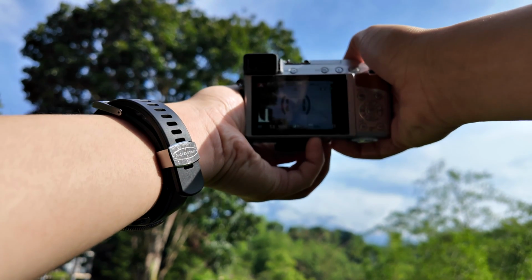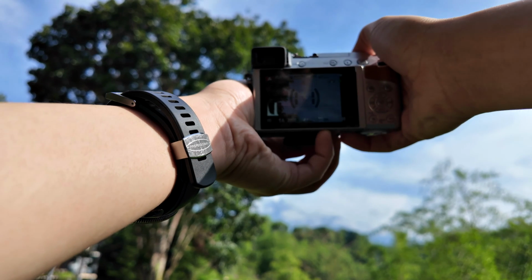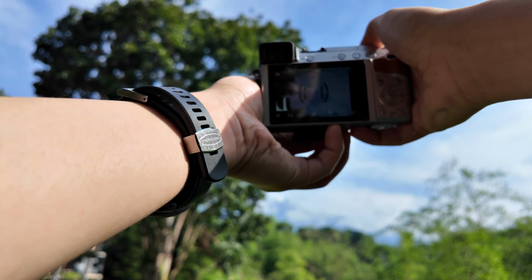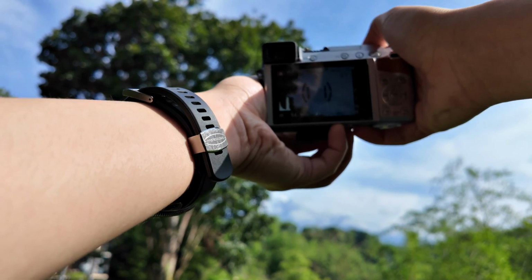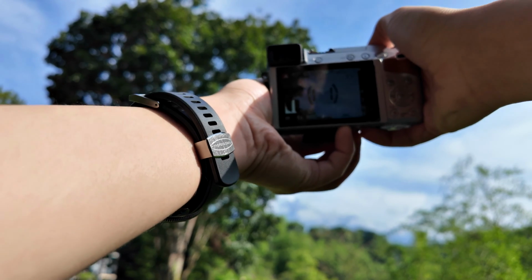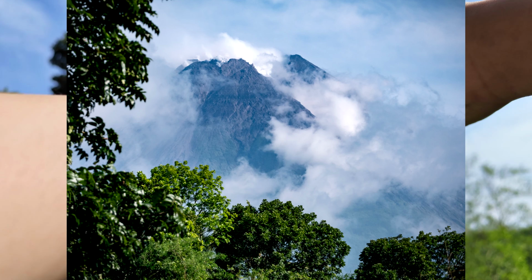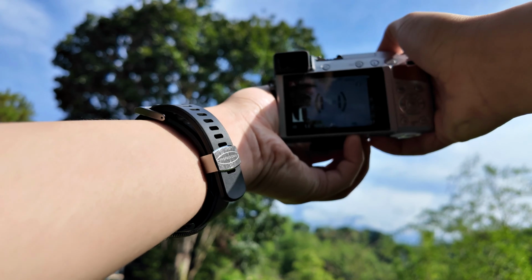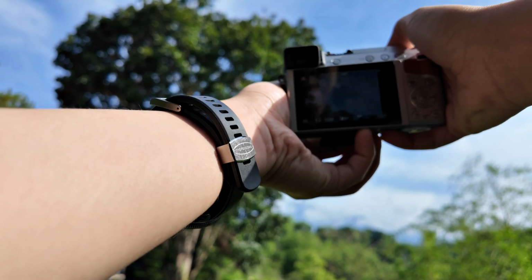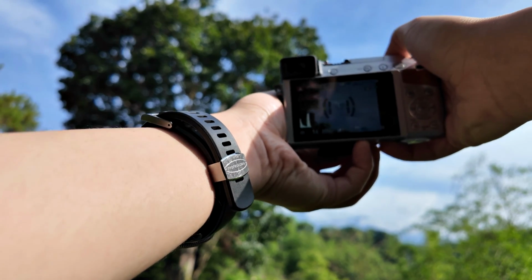Right, let's try to take a few more pictures, and just select the sharpest one, the best one. I'm not going to show everything. I'm going to select the best one. But yeah, while the volcano is still around, I want to try to keep photographing it, because suddenly something might happen. If something happened, then if I can capture it, then nice.